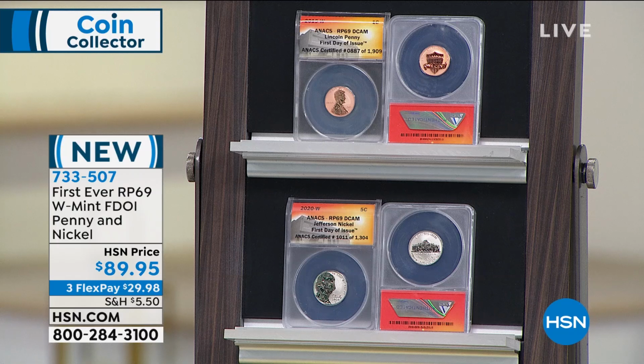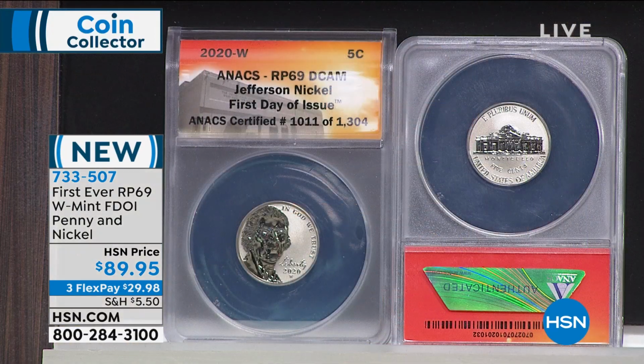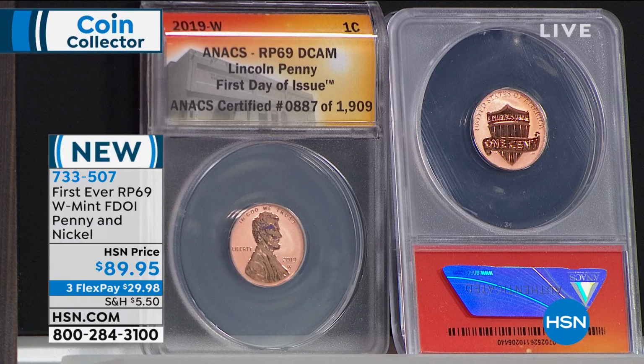It's one of these biannual, and that's one of the things that we can do. We're able to hold the inventory. I literally had to hold the reverse proof Lincoln inventory up there for over a year to be able to offer this pair on the first day of the issue. Now, I could do the non-first days because I can buy 2019 silver proof sets on the open market. They're a little bit more, but I could still do these going forward.